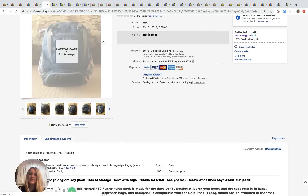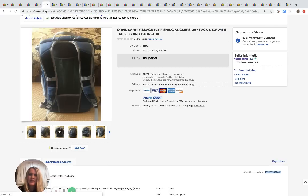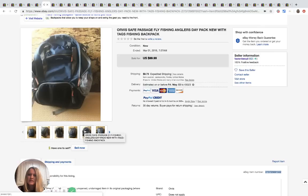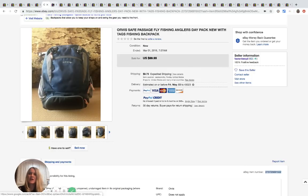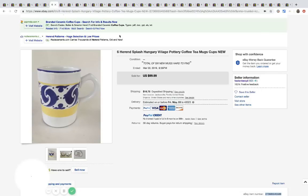The next item is this Orvis pack, day pack is what they're calling it. It looks like just kind of like a backpack. New with tags, fishing. And it was her personal item, and she sold it for $75, best offer, plus shipping.